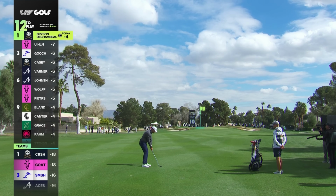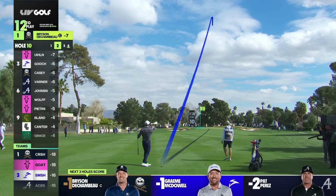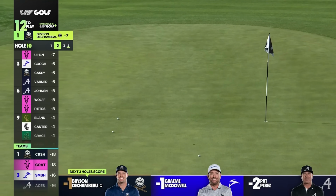There's Bryson. Gap wedge, from what I'm told. Everybody else hitting 7 and 8 iron in here, and you could get there with me. Look at that.